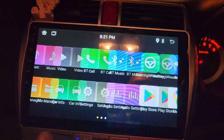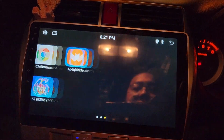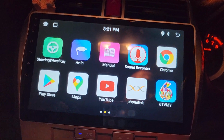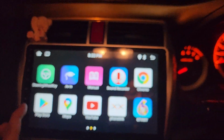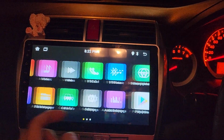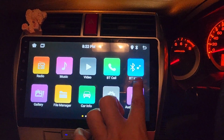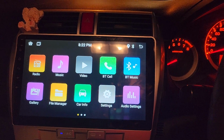Full menu. YouTube, Waze, Google Maps, Spotify all can download from the Play Store. So you have to log in your Gmail to download app. Steering wheel control, you can set your steering wheel. A Bluetooth call and a Bluetooth music. Bluetooth music, you can share your phone music to CarPlay.